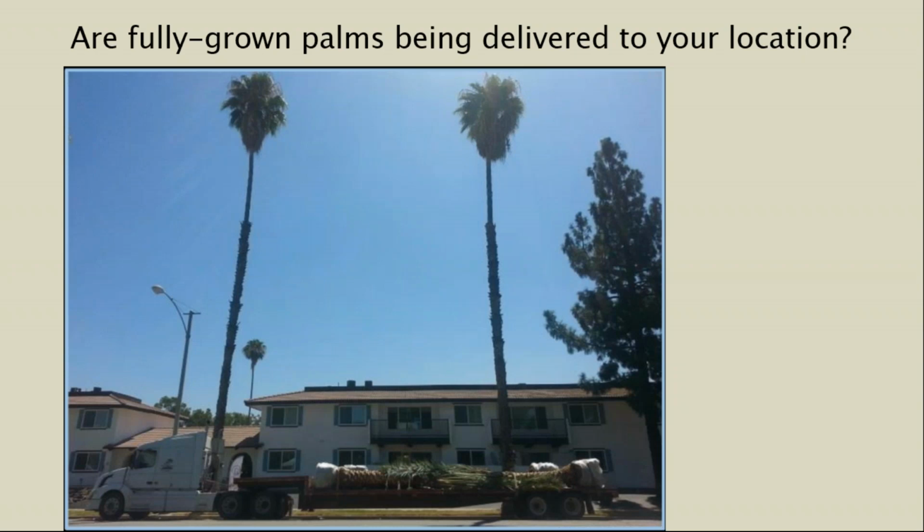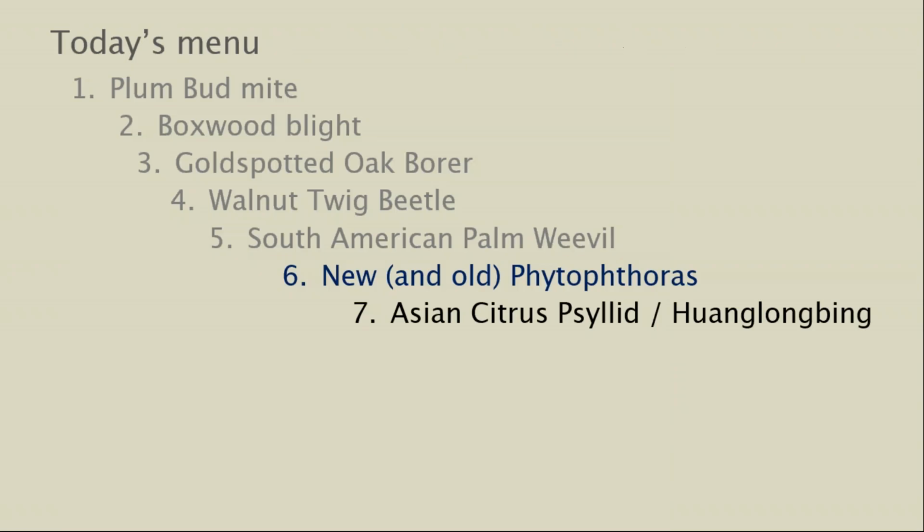And if you are in San Diego, please go to the UC Riverside webpage and have a look at the detailed management instructions. So South American palm weevil. And again, important not to confuse it with the red palm weevil, which we had for a moment in Long Beach, but that infestation was actually snuffed out. It was one of the few examples. This is a different insect, much more damaging, and it seems to have established itself. So this will be with us.